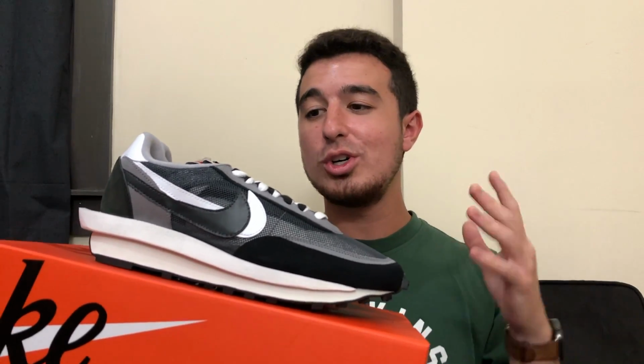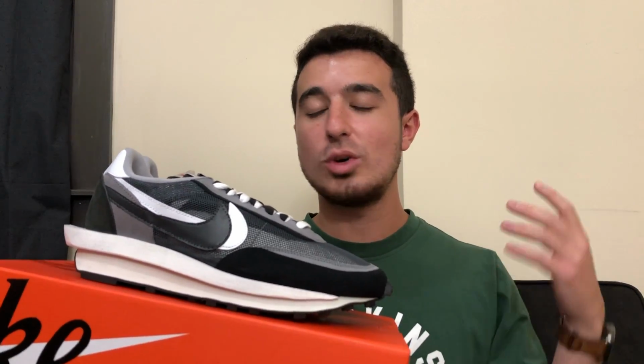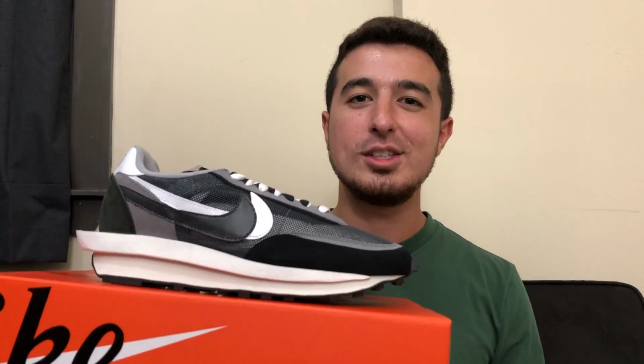Number one, how good is this shoe overall? And number two, is this a worthwhile purchase to make on the resale market if you cannot get it at retail price? The Sacai Nike line has been one of the most talked about sneakers of this entire year, definitely up there for sneaker of the year. So is this a worthwhile purchase to pick up on the resale market? So with all of that in mind, let's just jump right into this video of the Sacai Nike LDWaffle in black.